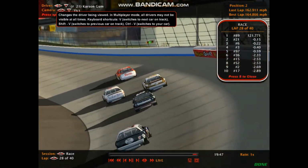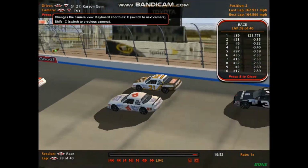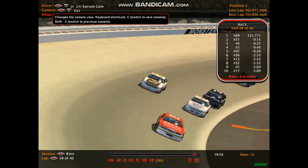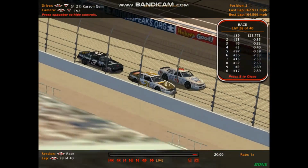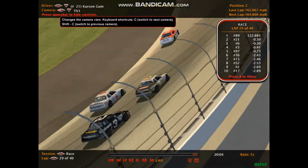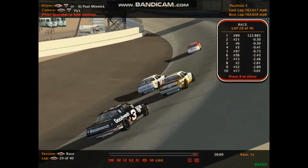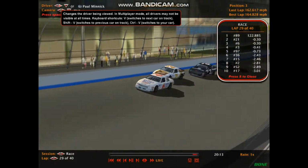And Minnick moves Carson up the track now, and here comes car number 3, car of Nathan Ormond, as he now follows inside of Paul Minnick in the 6th car here. Minnick looking for his 2nd victory of the season. Carson Gunn looking for his 1st. Ormond looking for his 2nd. Shelton, believe it or not, is looking for her 1st Mello Yello Series victory. She's already won once so far in the Cup Series this season. That came at Bristol.